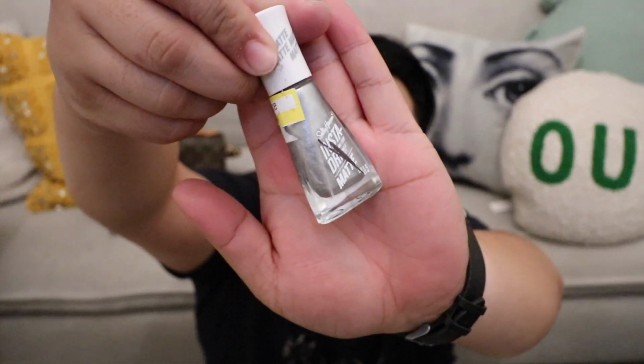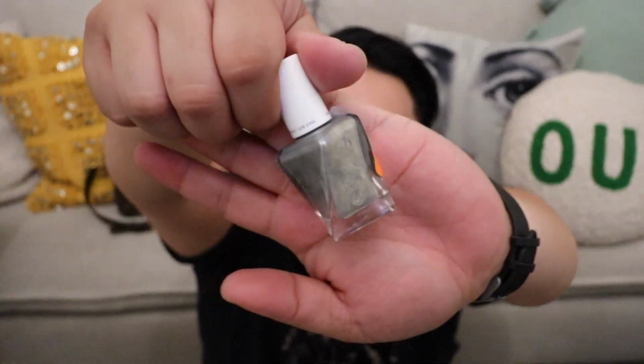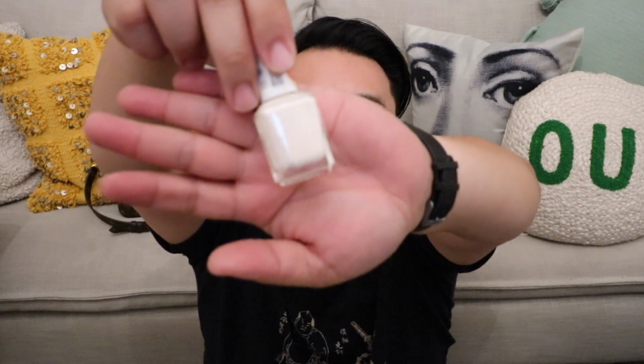This one looks like another silver one, but the glitter isn't as big, it's a finer glitter. Then this one is a metallic green. I don't know if it's coming up because I think you need to mix it more, but it's really pretty, and I think it'll be perfect for Christmas time. And then, my mom and my sister always talk about wanting a white nail polish, and I finally found one. It's just a white Essie nail polish, which is perfect.